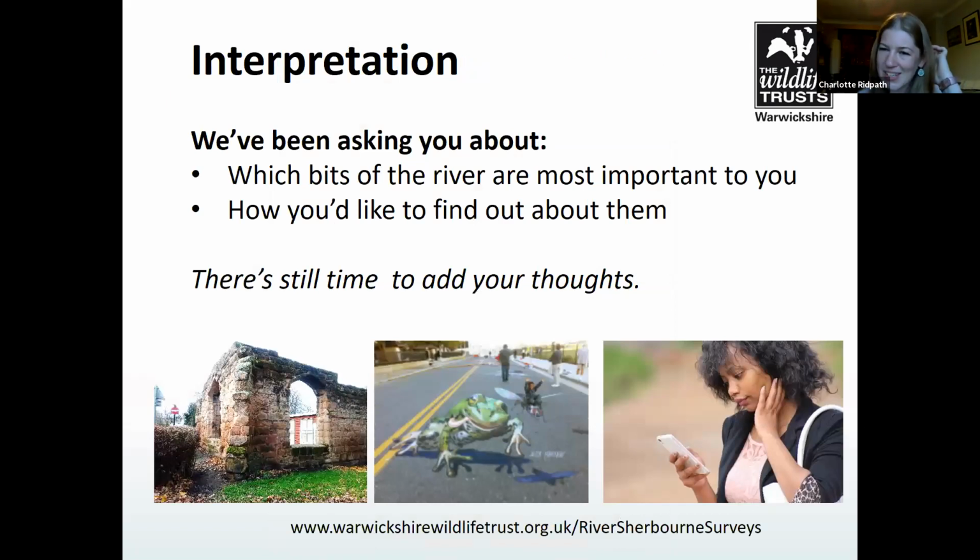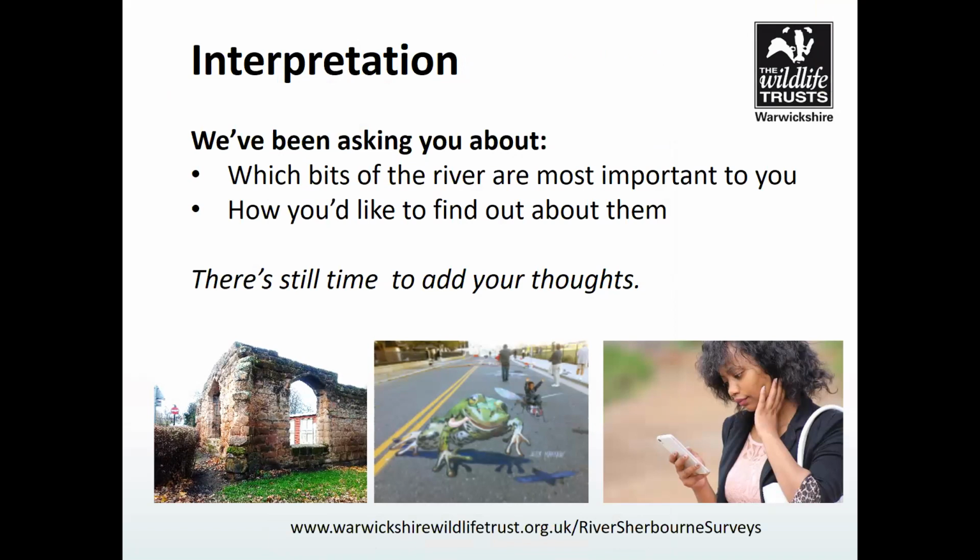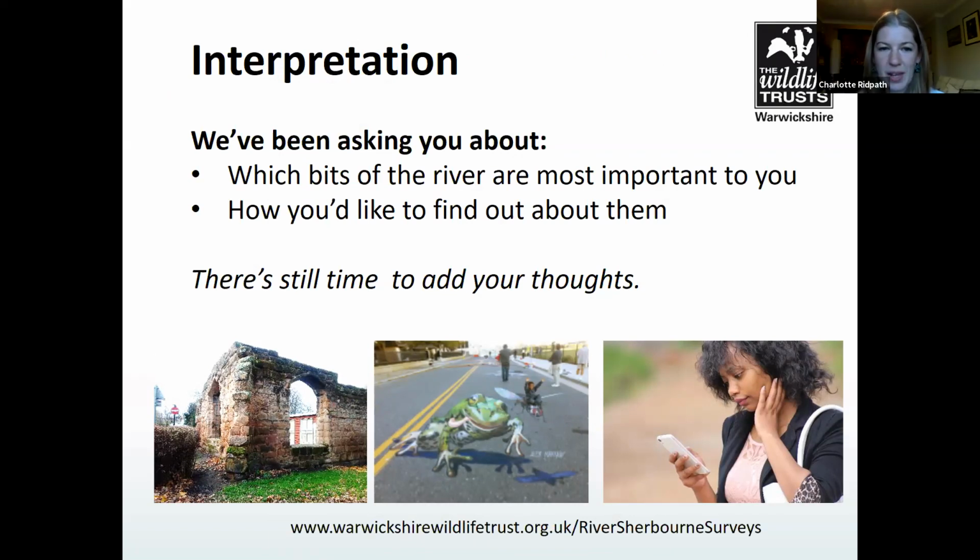So that is all about what we in the trade call interpretation. So it's not just about telling you the dry facts as to what this is, but actually making it more interesting. And that's something we will be doing lots of up and down the river.